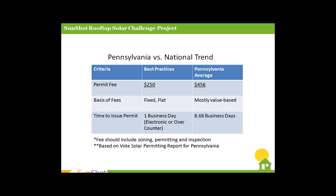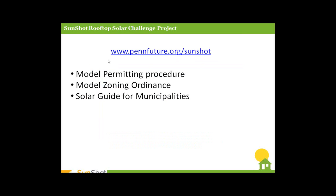Some municipalities have a value-based fee, but it's a stepped value-based fee. So even though they're value-based, it's because they're classifying solar as maybe a mechanical system, it's still coming in much less than $250, and that's fine. But treating it as the same value-based fee as you would an addition to a house does not make practical sense. So something to consider, especially if you're looking at adopting our model ordinance or model permit, perhaps a model inspection procedure, or perhaps a flat fee permit could go with that. So some resources here that I just wanted to touch on.